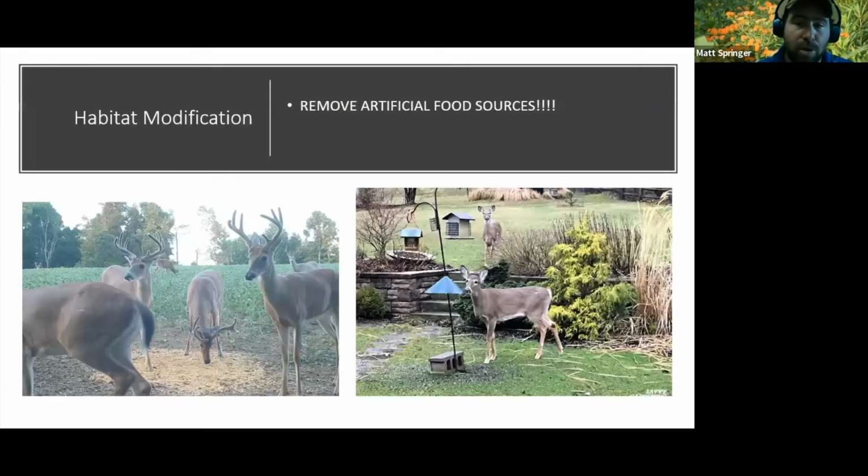But what you can do is try to make your yard less attractive, or the area around your property less attractive, by removing things like artificial food sources. Now, you may be here because your garden is there, and that is an artificial food source. Technically, it's not a native habitat that's out in existence in the ecosystem. It's your artificial food source that you're trying to use to feed yourself.